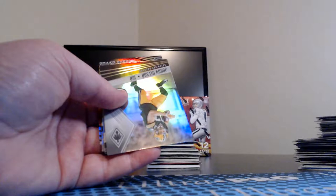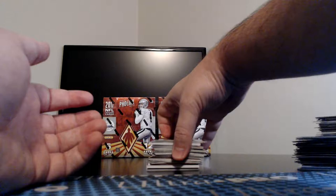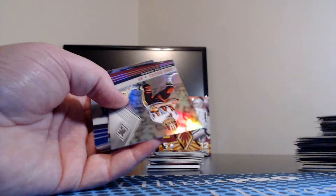J.J. Watt, Trey Hendrickson, 263 of 299 for the Saints. Non-numbered Jordy Nelson, Derek Carr, and Marcus Williams, Saints rookie. Power Surge, orange, Mike Singletary, 19 of 49. Odell Beckham, 59 of 99 for the Giants. John Riggins, Randall Cunningham, and Evan Engram.